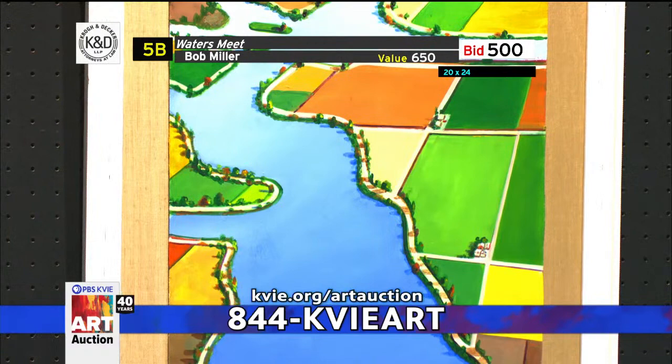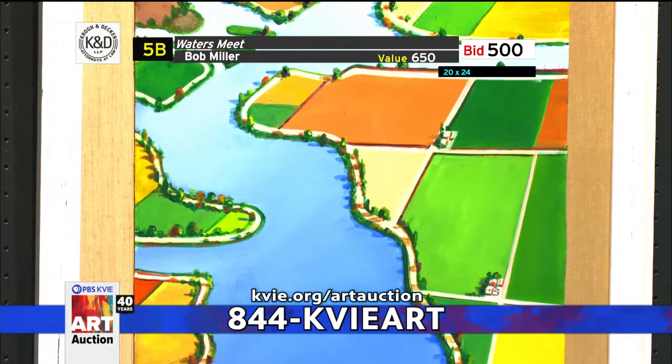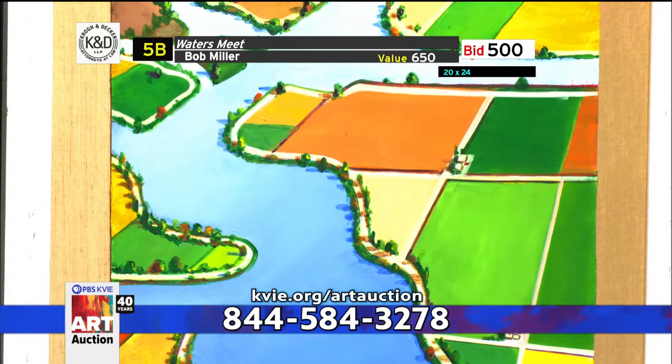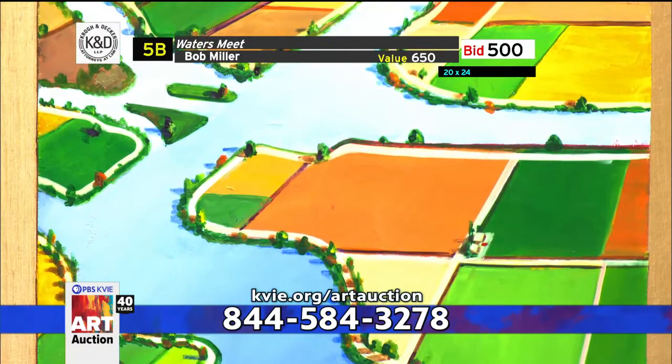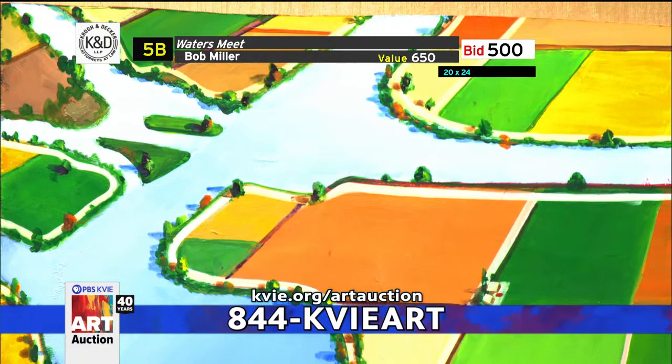So this piece is an original piece that was used as a fundraiser for KVIE by making prints from it. And so people who donated to the station were given a limited edition print of this piece. That's interesting. And a reminder to our folks out there, this is the original. So although there are prints, that's right, this is the original painting.